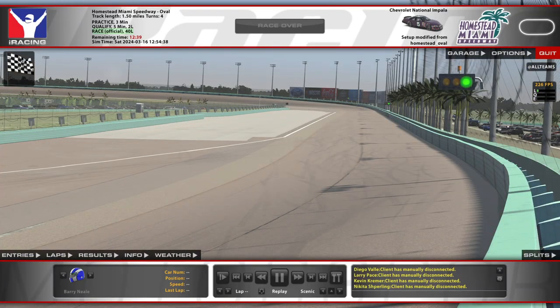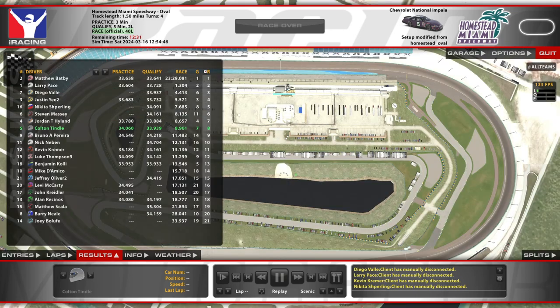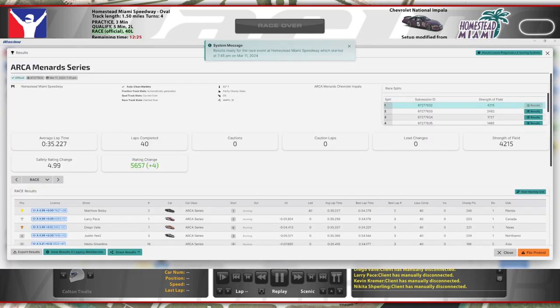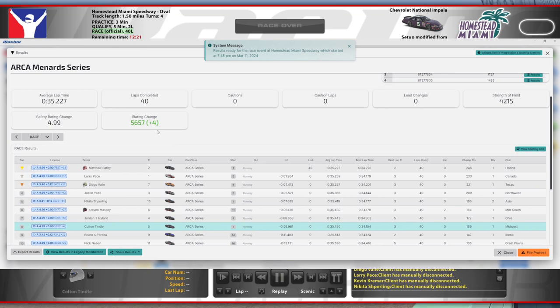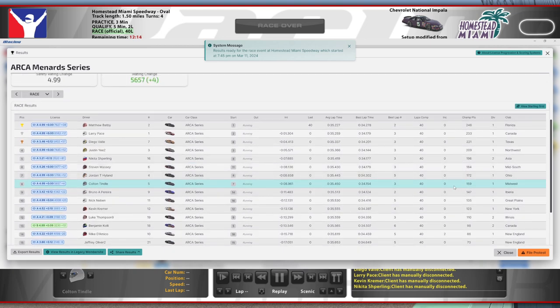And that was it. So we pretty much saw the biggest stuff right in front of us there at the end. We will get P8 and we'll take a look at the race results page. See where we got, what we got championship points wise and all that good stuff. So here it is. We'll gain 4 iRating. So we're at 56.57 and 159 championship points. Clean race with the 0x, which is really good.